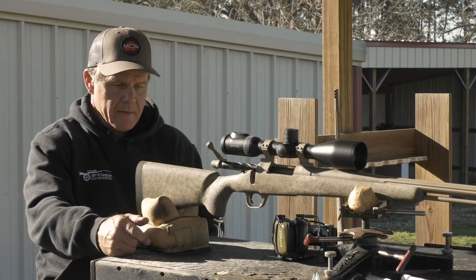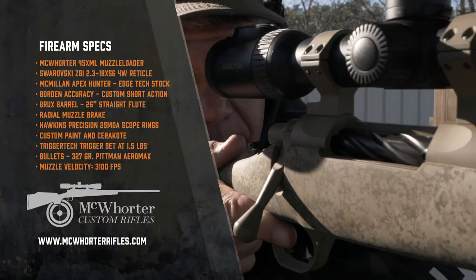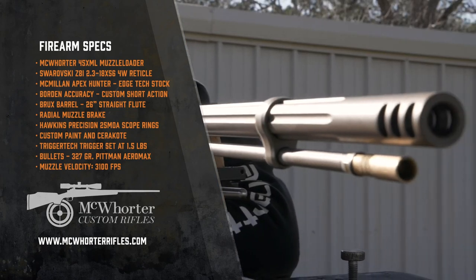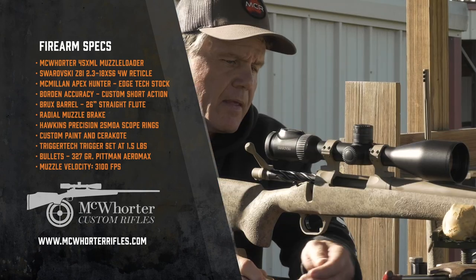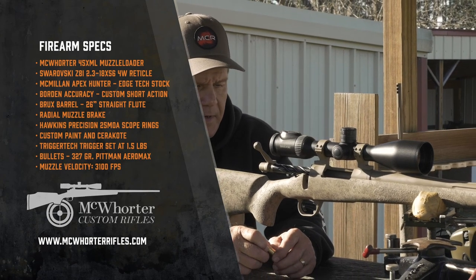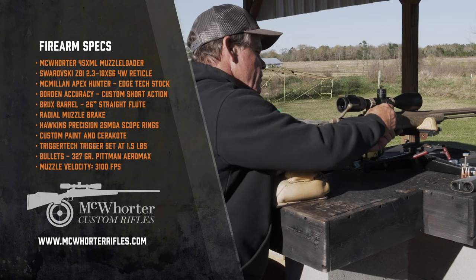This is a gun I've been shooting the last couple of weeks. It's built on a Bore and single shot action with a Brooks 1-in-20 twist, 27-inch barrel. It's got a Hawkins 3-port per-side brake on it. Again, this is in our Apex LR stock, made exclusively for us by McMillan. Trigger Tech trigger's about a pound and a half on this one.